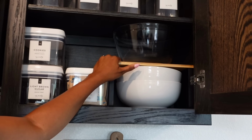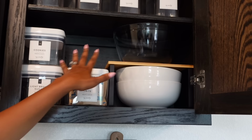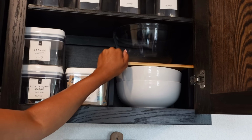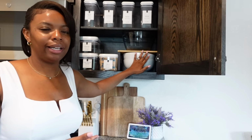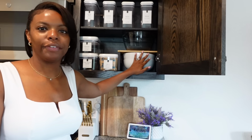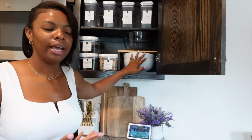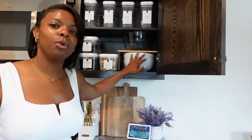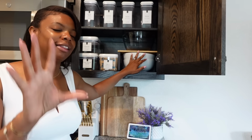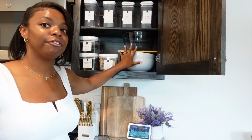However, because I do have this bamboo riser in here, it does accommodate 2 of them, but I just have the 1 because honestly, I only need the 1. How many more bowls would I actually need when I break it down? This is literally the perfect amount of bowls that I would actually need for a family of 4. And I don't need any other larger size bowls. Maybe 1 more, and you'll see how I have that one. But this is perfectly fine.